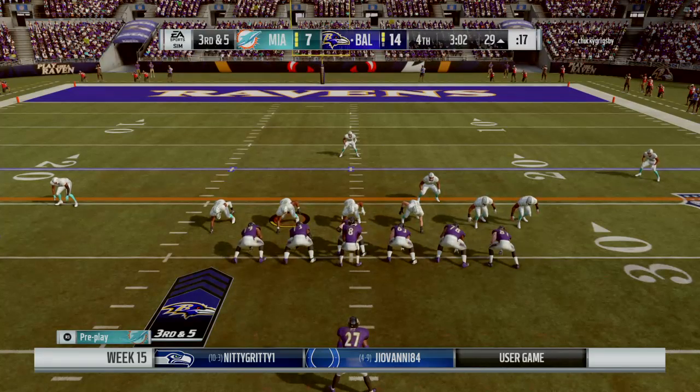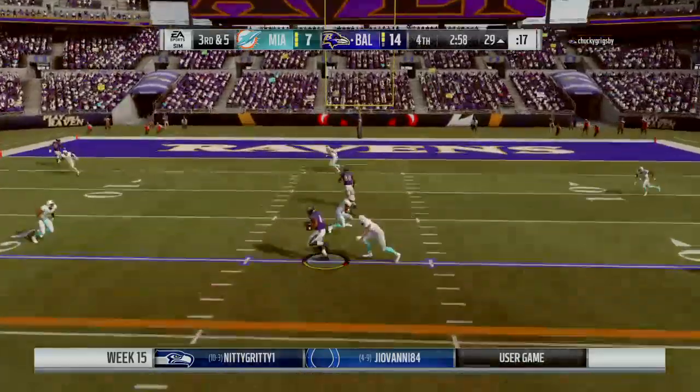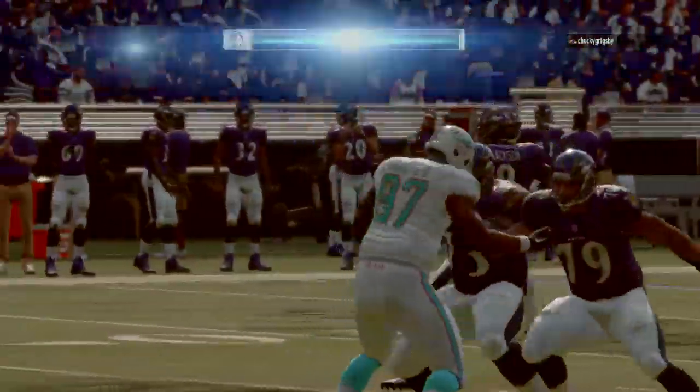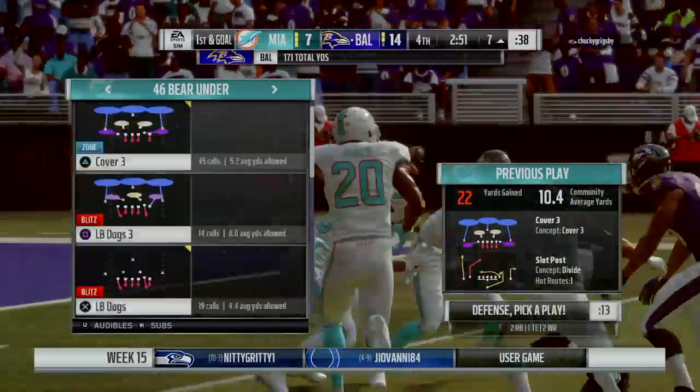Green, 39. Jackson. That's caught by Ware. And finally down he goes as they work it inside the 10 to the 7. They're able to convert on 3rd down, and that sets up a 1st and goal.